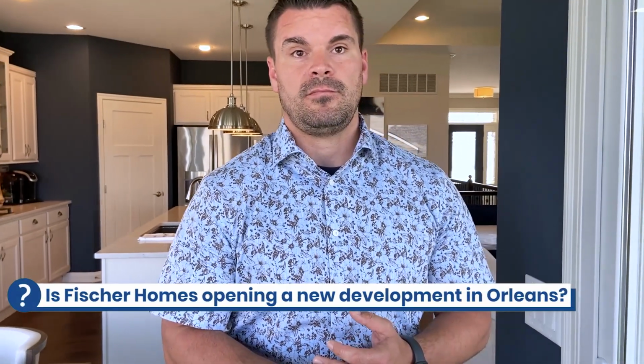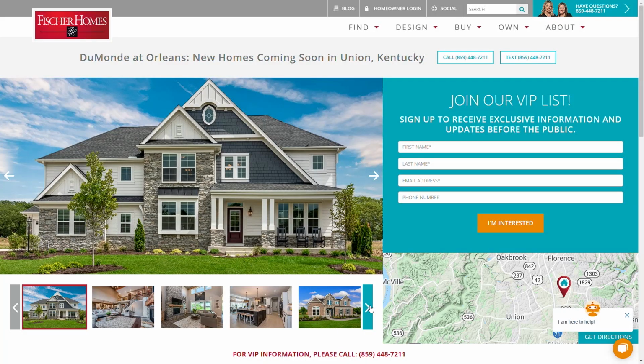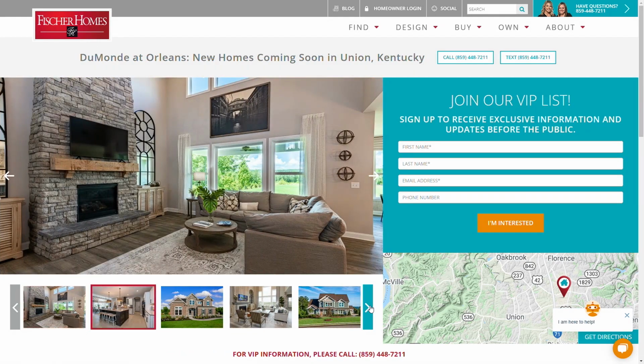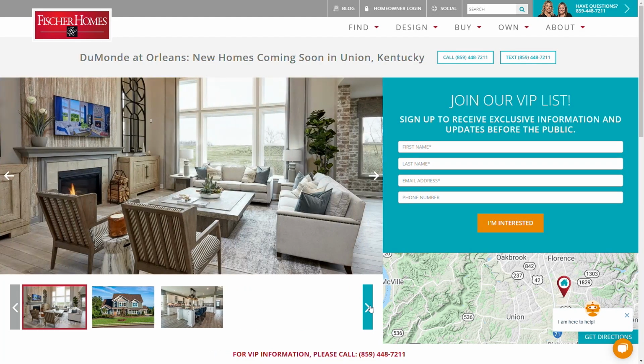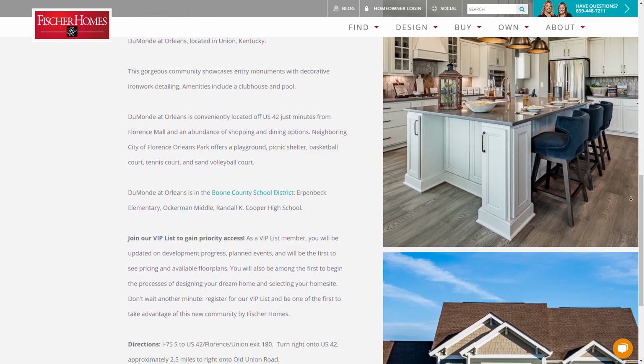Okay, so Triple Crown we've looked at, Ballyshannon, and then you mentioned Orleans, which has also been around for a while. Correct. Fischer Homes is opening up a new development there soon? Yes, so we have our Masterpiece line of homes, and there's going to be about 20 home sites that open up probably in the August timeline if development stays on the pace that it's at right now. And those home prices are anywhere from 500 on up from there. Okay, so a little higher end there.